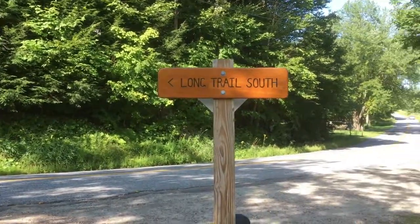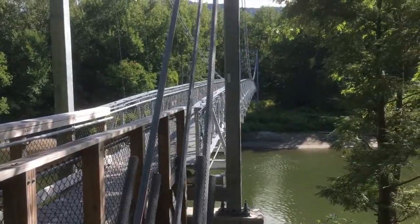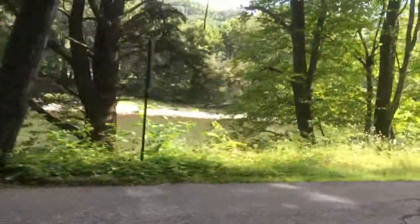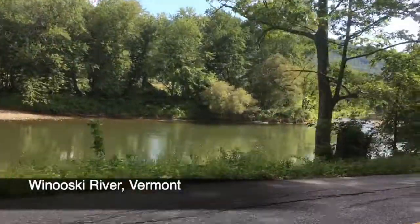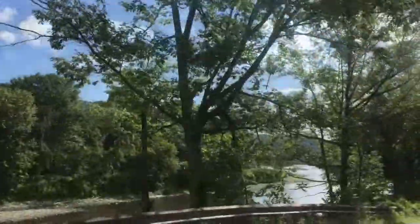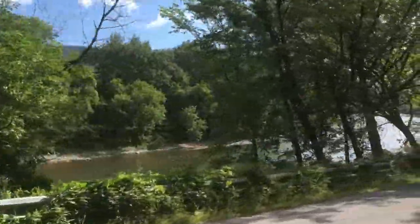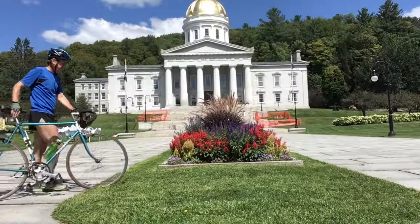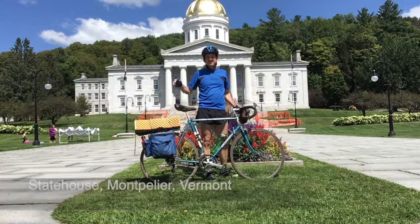Maybe it's time to do a little walking. Let's see where the Long Trail goes. I guess it's kind of obvious. I'm going to get to the State House.